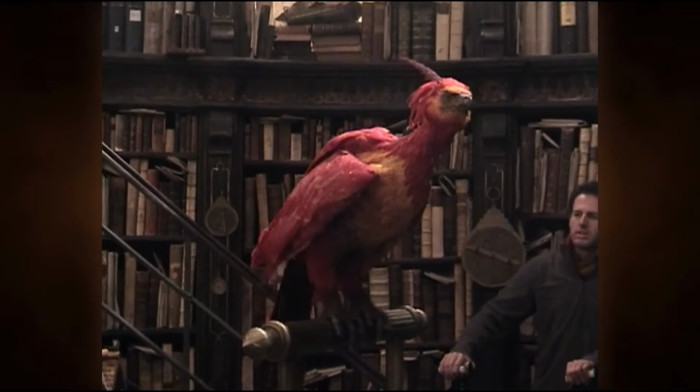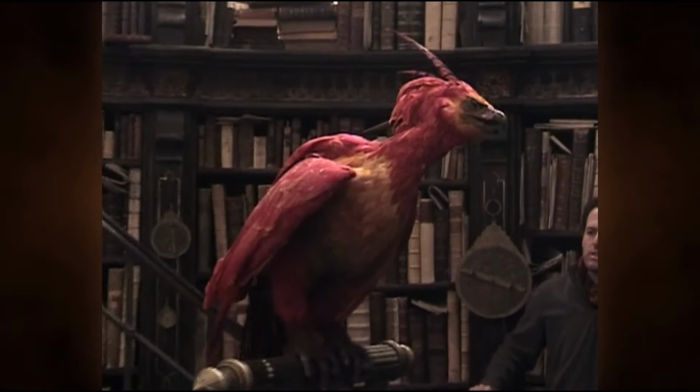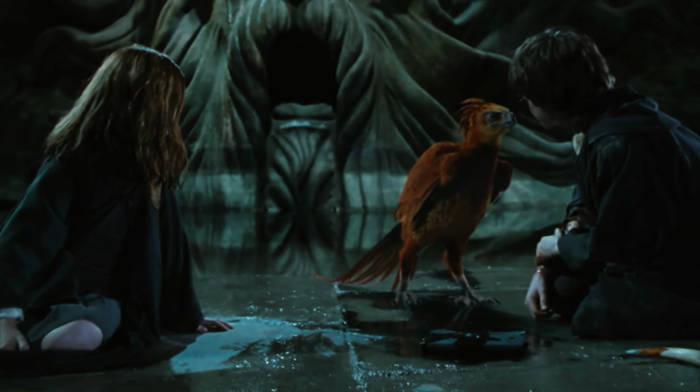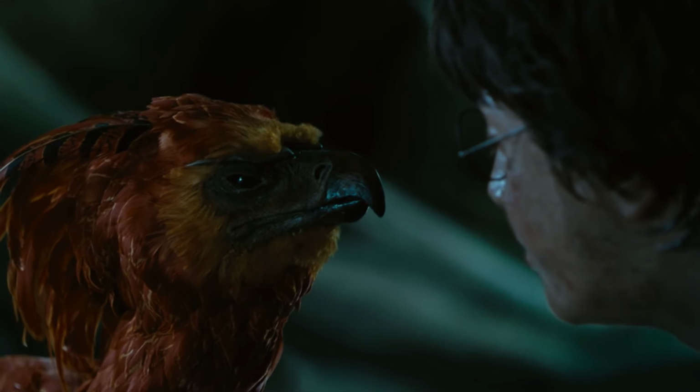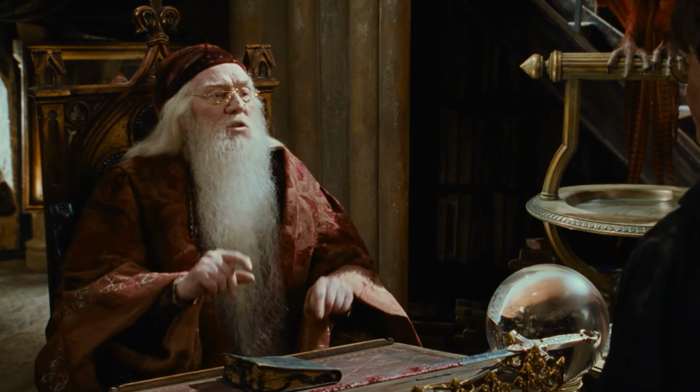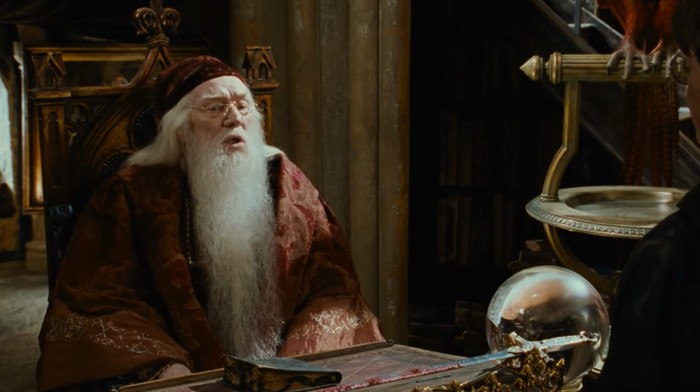He could move his weight the same way birds do when they walk. He could spread his wings and raise his crest. He could blink and he had a lot of small expressions on his face. When he's healing Harry with tears, water really flows from his eyes. The resulting model was so realistic that Richard Harris, who played the role of Dumbledore, thought it was a real bird.